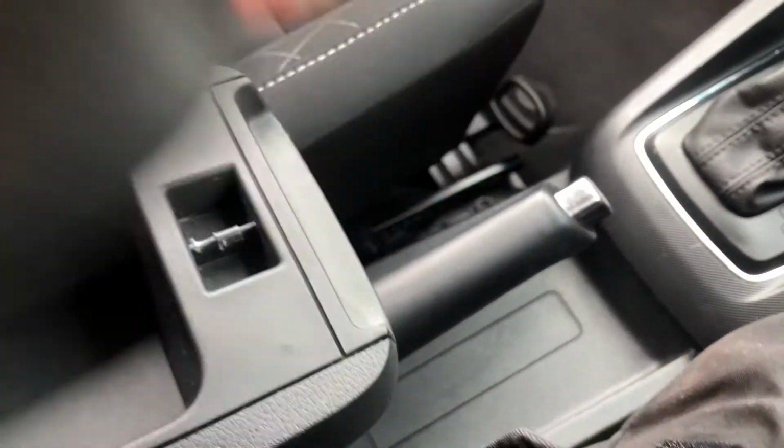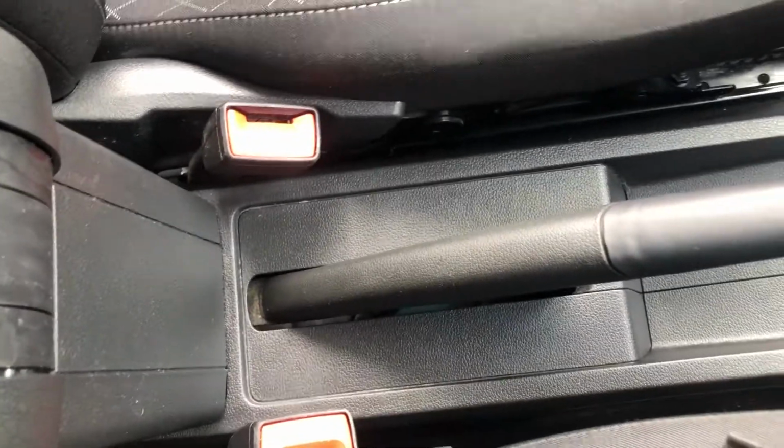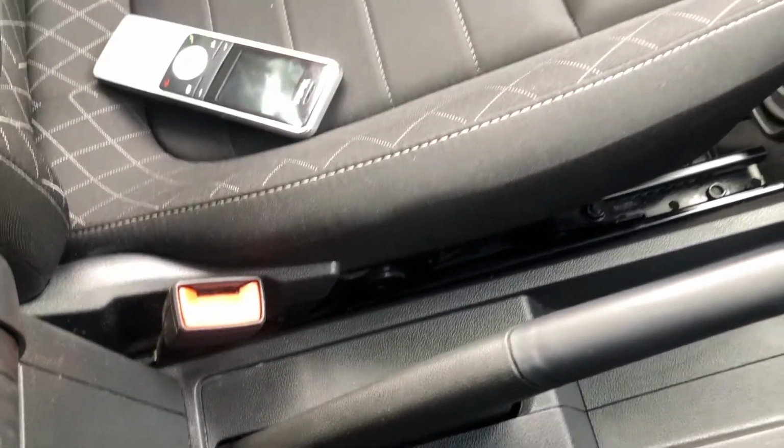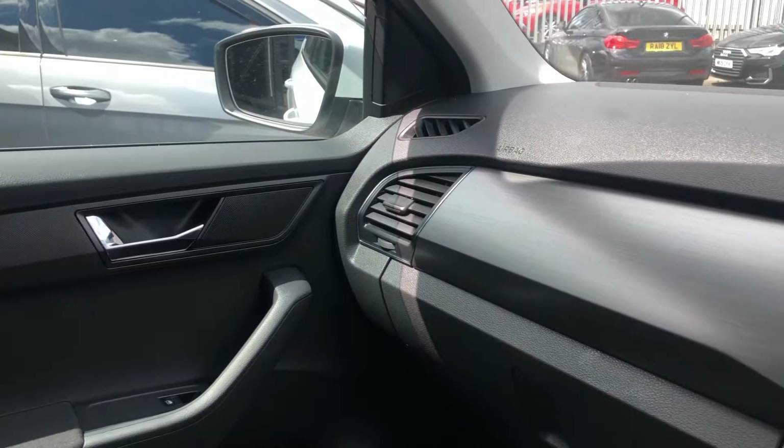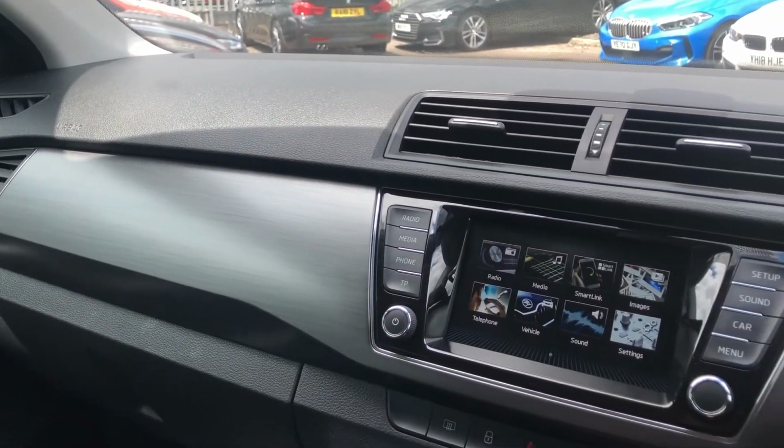Manual handbrake. You've got your little fold-up storage here, ideal for a phone. The armrest lifts up, and you can see you've got a nice spacious area just there. But overall, the Fabia is a very, very clean car, one that I think for the value is extremely good value for money.